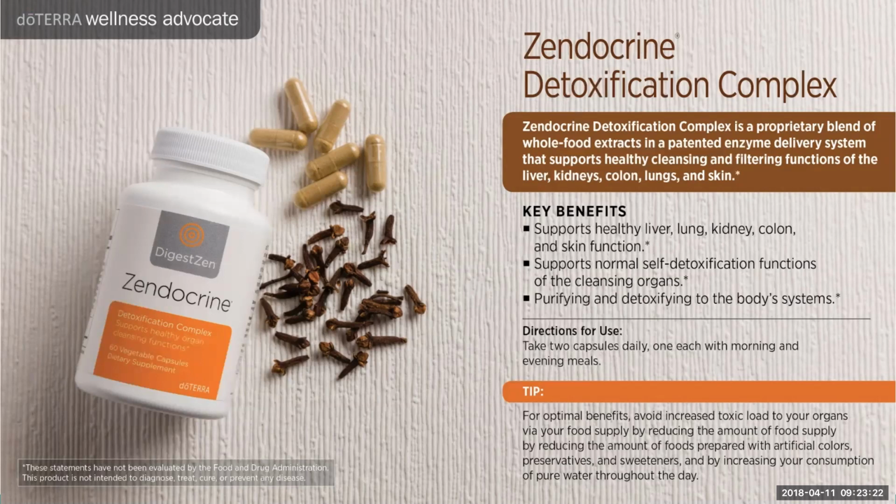And this can be taken, so the Zendocrine oil, when you're doing the cleanse, should only be taken for the first 10 days, but this detox complex can actually be taken throughout the entire 30-day cleanse. And it really does help to get things moving out. I've noticed that when I've taken it before. It just really helps to, like you said, kind of clear the chimneys.